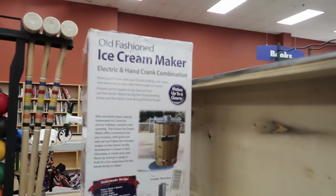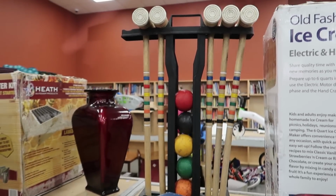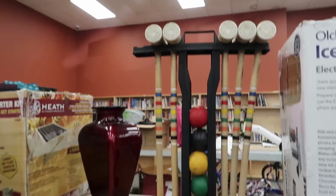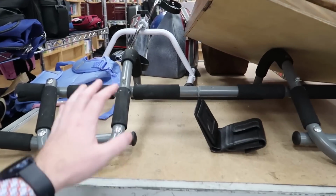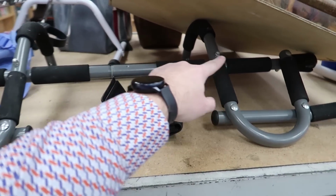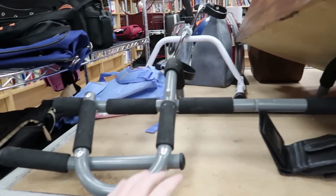We also have an old-fashioned ice cream maker over here. That thing's huge. We'll look that up. And a croquet set. What? It's missing a stick, but that's still kind of cool. I'm gonna look that up. I'm curious. Another interesting thing, during lockdown, these pull-up bars were selling for crazy money. This is kind of an intricate one also. Has these little loops and extra handles.